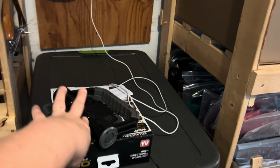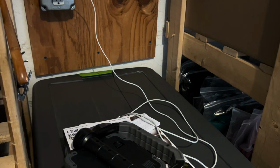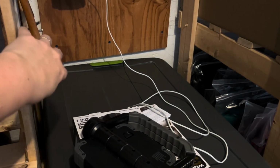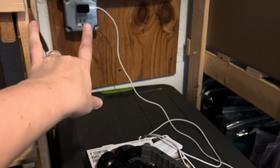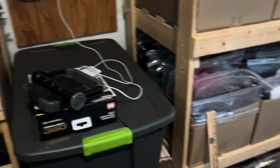Usually I have my computer out here and my label printer, but I haven't brought it back out. We had a really bad cold snap, and I took it in the house. I will bring it back out, and it'll sit here as kind of my desk.